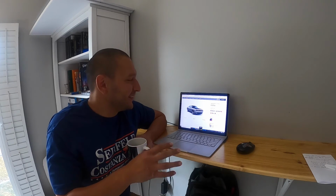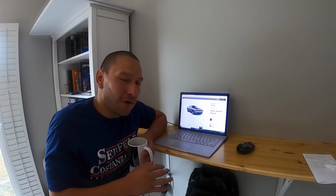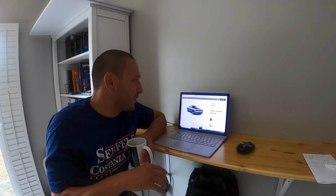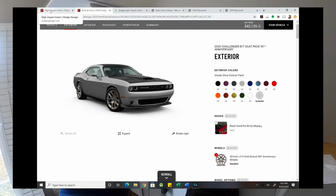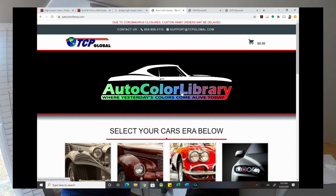Cool colors back then, cool colors now. Some questionable stuff in the mid 70s in my opinion, but overall pretty good. So we'll come back to the questionable stuff, but let's go ahead and jump back to this real quick. So paint code, if you look at this number, you're looking at these two digits right here. This is showing M3 on this screen. My Duster is a J6. It's a 1974 with a J6.